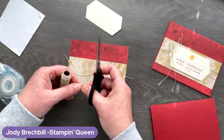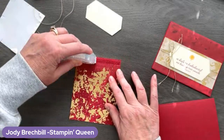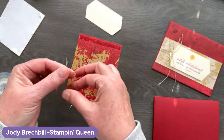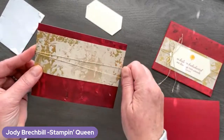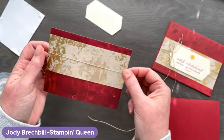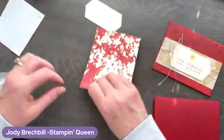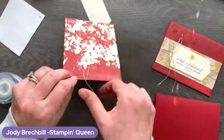double strand here of our gold. Go with the old tack around the back technique. There we are. And they don't have to go together. Like they can kind of, you know, crisscross. They don't have to be straight lines. Oh, what's happening? It didn't stick. That's what's happening.